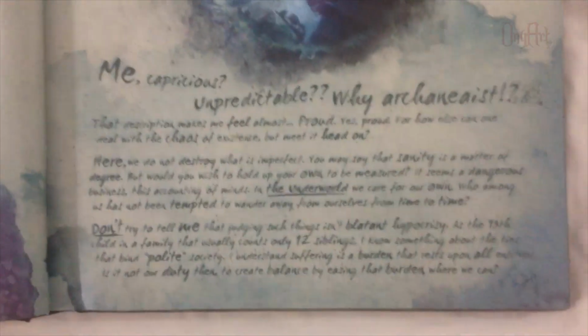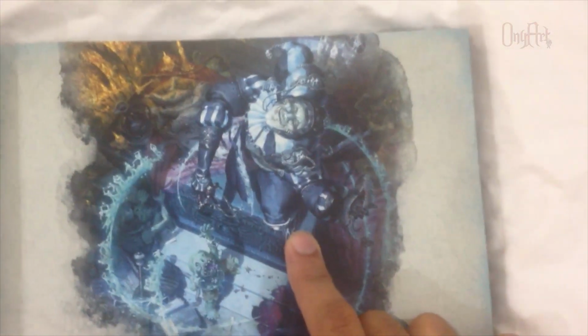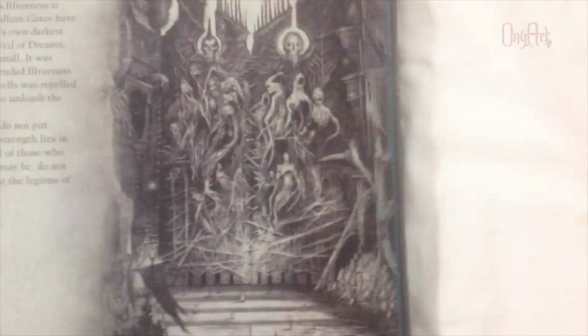Now, while the lore is actually what really interests me, I have to say I got this book for the artwork alone. The artwork in this book is amazing. Check this out. I think this is a whole pencil drawing, and amazing. Like, there are little people, and these are like gates on the underworld, something. This is also a pencil drawing.